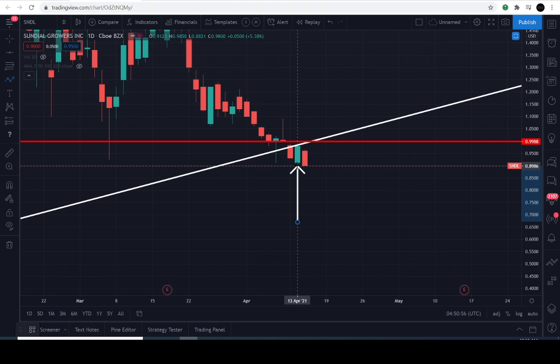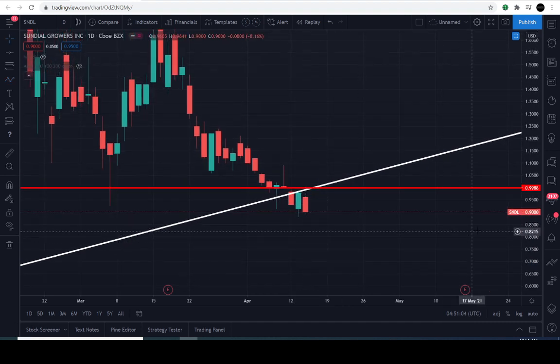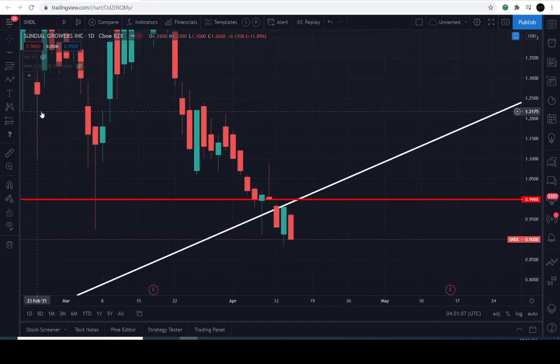Excuse me, sorry. This daily candle on April the 13th, 2021, followed by this April the 13th candle, what should have happened is the market should have at least got back above the $1 level. That did not happen. This is not an ideal setup, guys. I'm not interested in SNDL anymore. No. Not here in the short term.